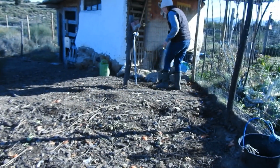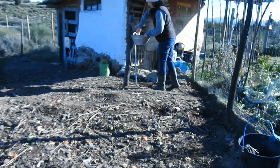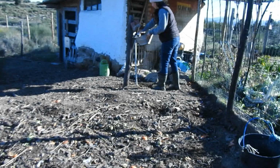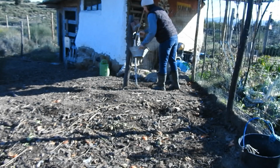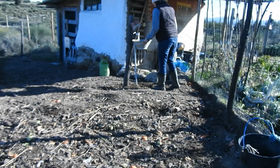Oh, it's frozen. So they have this water outside, and inside there's one that's hanging. We like to give them a few places with water just so that they don't fight over it.